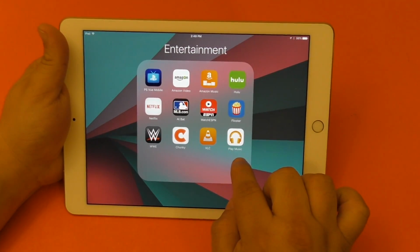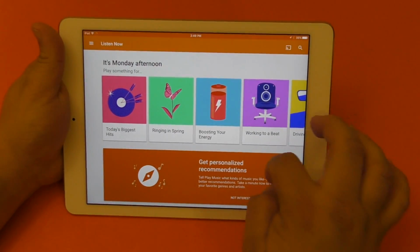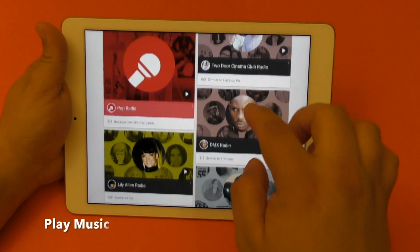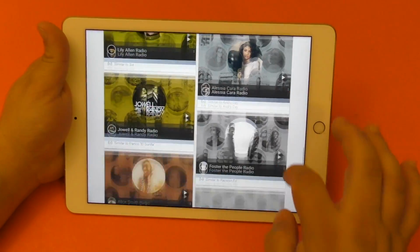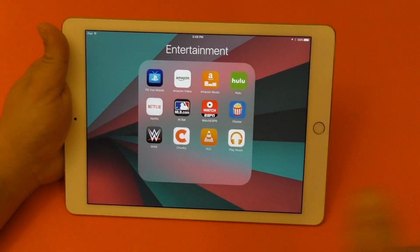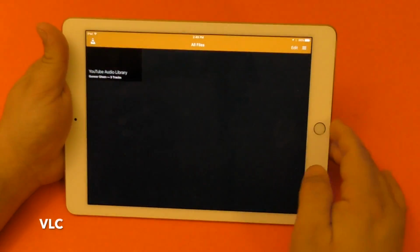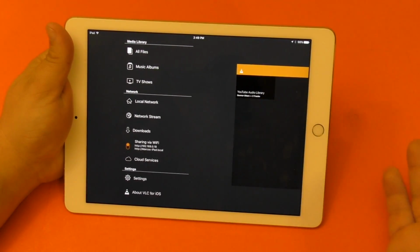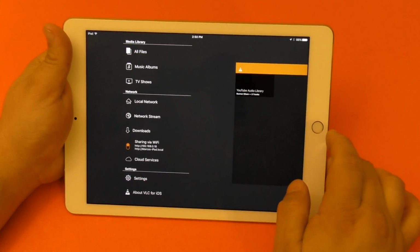I got Google Play, which is the same Google Play app that is on your smartphone. You can access all your music from here, especially if you keep all your music in the cloud with Google. I think you can save up to 20,000 songs or tracks of your own and have access to them on any device. That's awesome. I also have VLC, which is a great app for playing any kind of file. When it comes to video files, MKV or any other, this is my number one app.